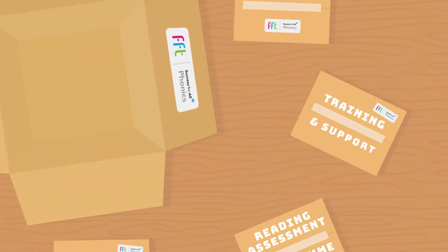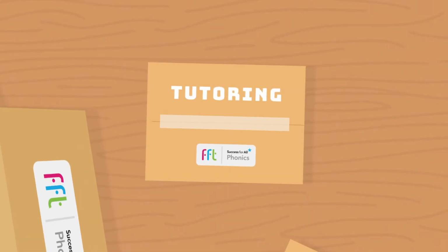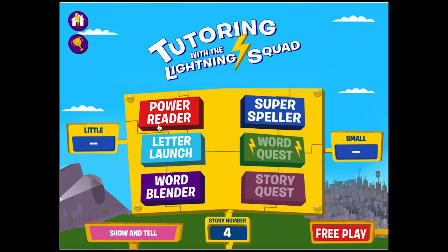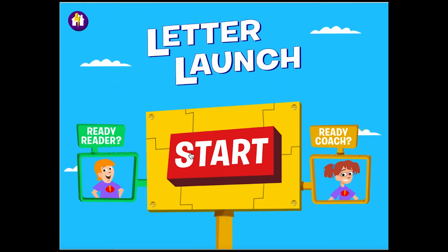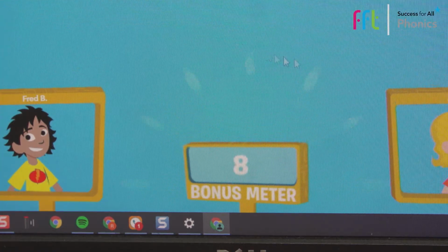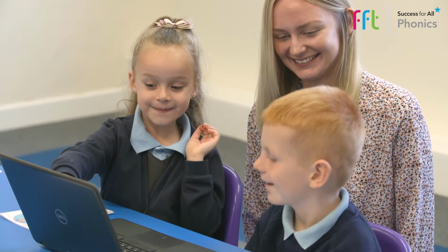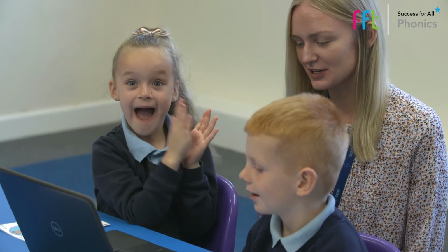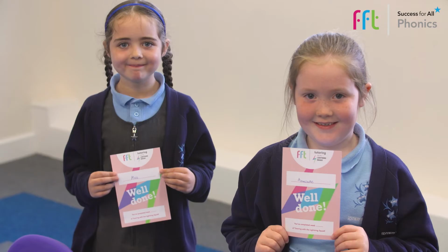But it doesn't stop there. We also include access to our immensely popular Tutoring with the Lightning Squad programme, the UK's leading primary literacy tutoring scheme, proven to raise reading standards. It's a highly engaging catch-up programme that supports children from reception to year six.